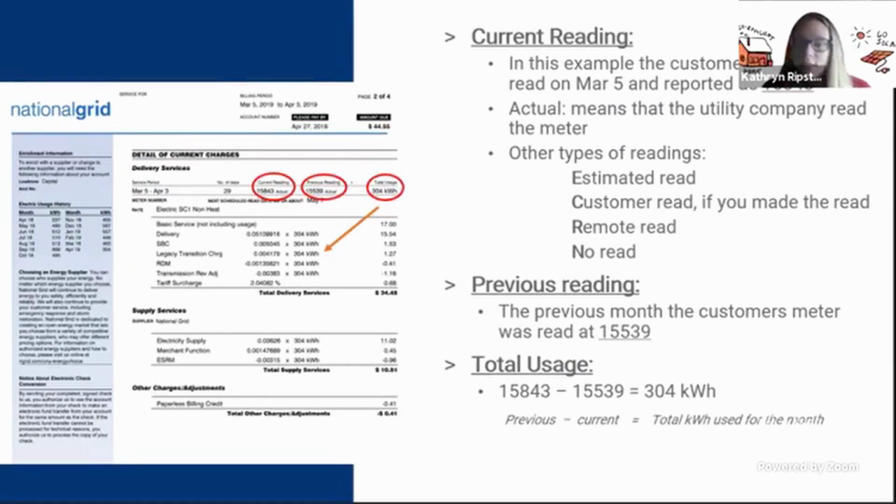They take the difference of those two numbers to figure out how many kilowatt hours of energy you used over the course of the billing period. It's typically about a month. You can see right there, number of days is 29 for this example bill. So this was a 29-day period and 304 kilowatt hours were used by this customer.